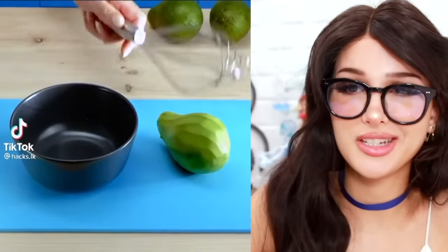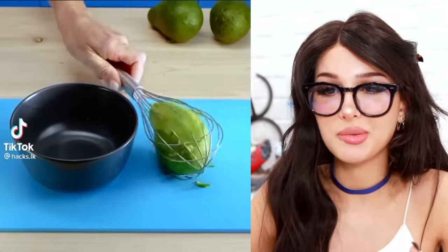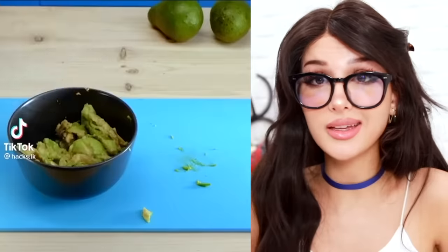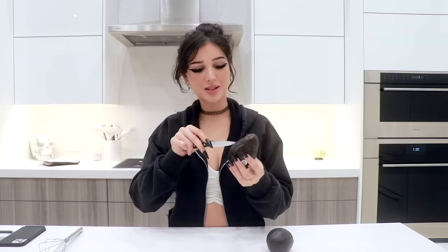Whoa, that was extremely satisfying. You gotta have the softest avocado for this to work. Did you see how easy that was? Annihilated the avocado into the bowl. If this works, I'm making guacamole. So the hardest part is basically you gotta peel your avocado for this one.